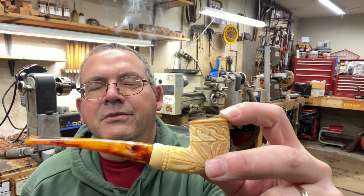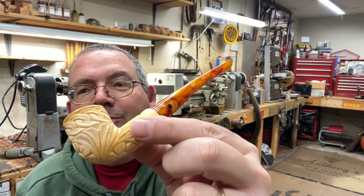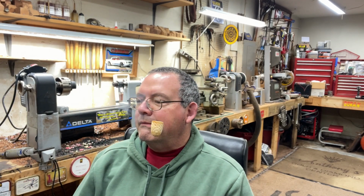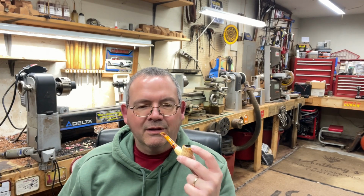I don't smoke meerschaums very much, but for as much as I smoke this, which isn't very often, it's starting to color pretty nice. Look at it. Would I buy it if I saw it available again? No, because I'm not an aromatic smoker. But it's nice for something, a little change of pace.